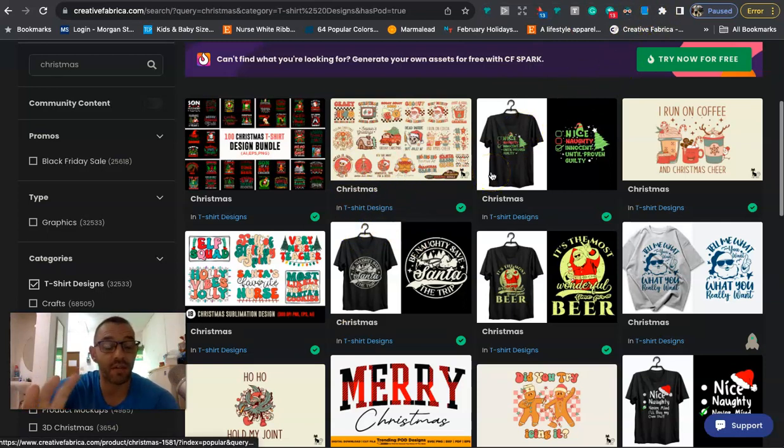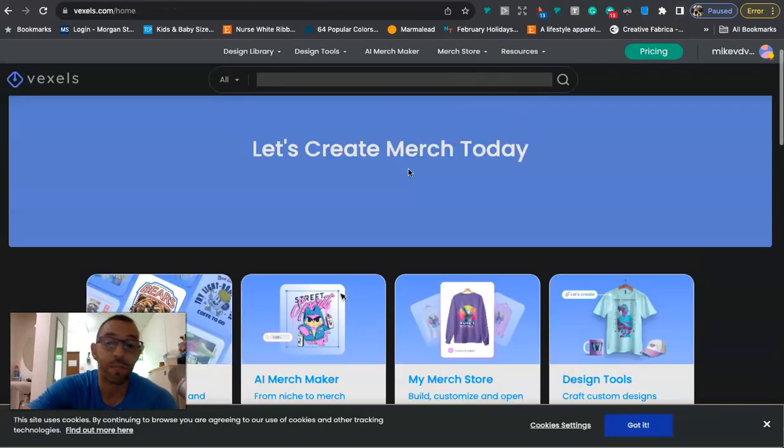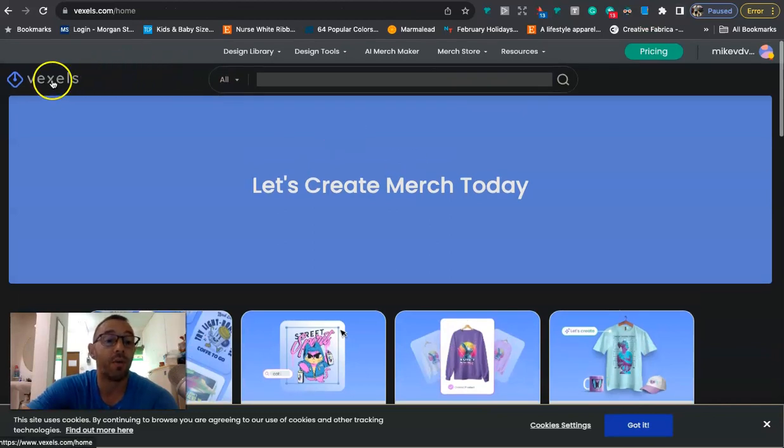Because I was looking for a mask. I was looking for a Mardi Gras mask, and I couldn't really find a good one on Creative Fabrica. So I popped over to Vexels, and I actually found a really good one, so I was able to use that. So I will admit, I still use both.